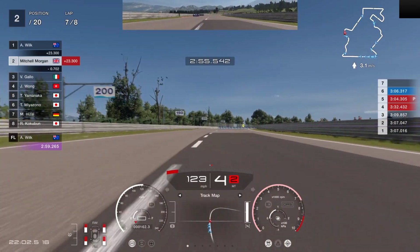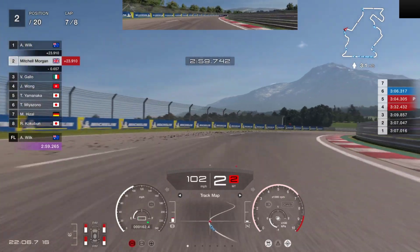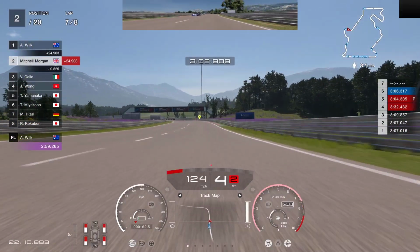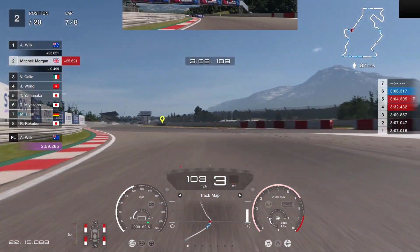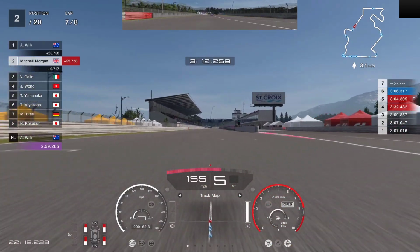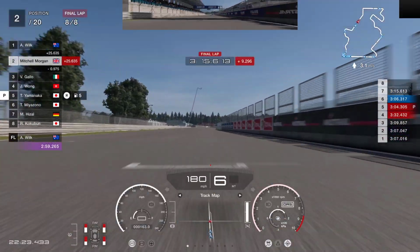Now Gallo is less than a second behind. Complete pressure put on myself now through a stupid mistake. I should have settled for 2nd place, but no, we had to keep pushing. And as we go into the last lap, we have now got it all to do again.